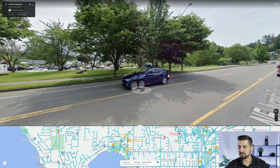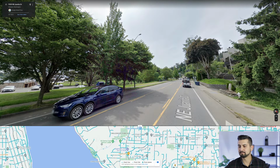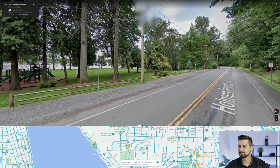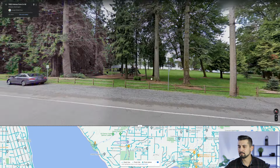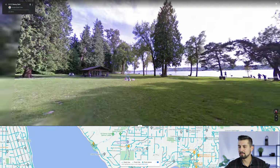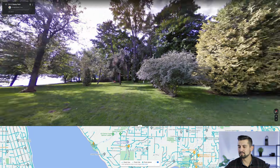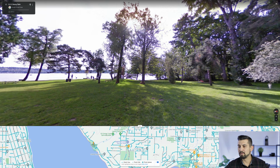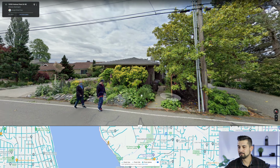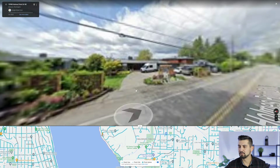Let's continue this way by Denny Park, getting into the Holmes Point, Finn Hill area. This is the park I was mentioning earlier. Has a nice lake view. And you'll see some homes here, a lot of them will be on the water here on the other side. Very nice homes.